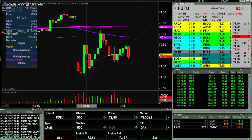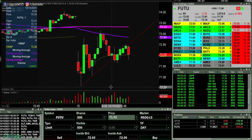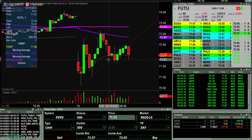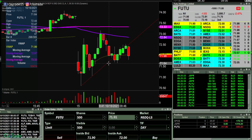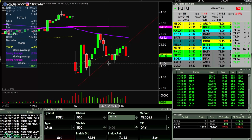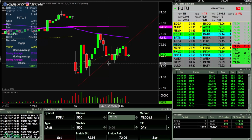So I think that's, in my mind, the signal that there's more downwards momentum. Whoa, that was crazy. $71.65 though, that's truly going to be that golden goose point. So let's see what this wants to do. Again, 71.65-ish.